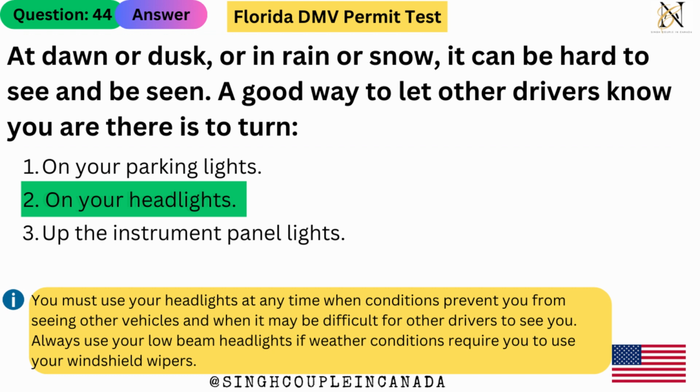You must use your headlights at any time when conditions prevent you from seeing other vehicles and when it may be difficult for other drivers to see you. Always use your low beam headlights if weather conditions require you to use your windshield wipers.